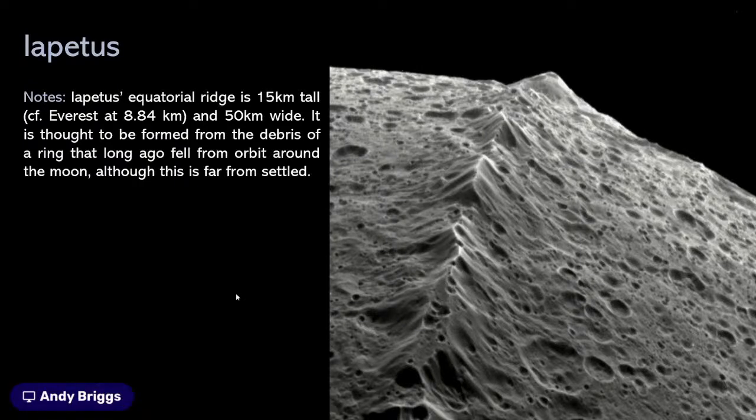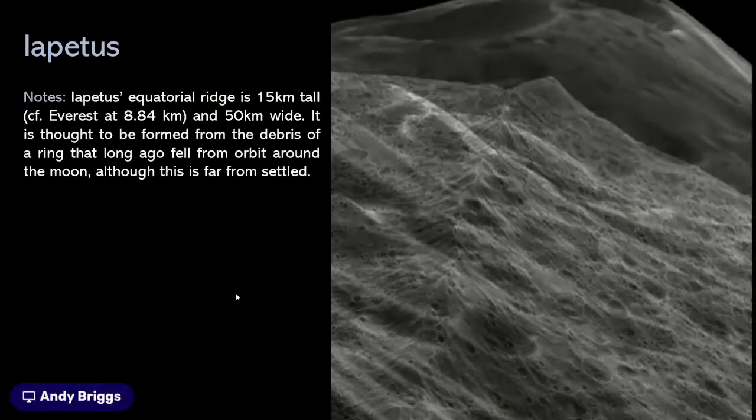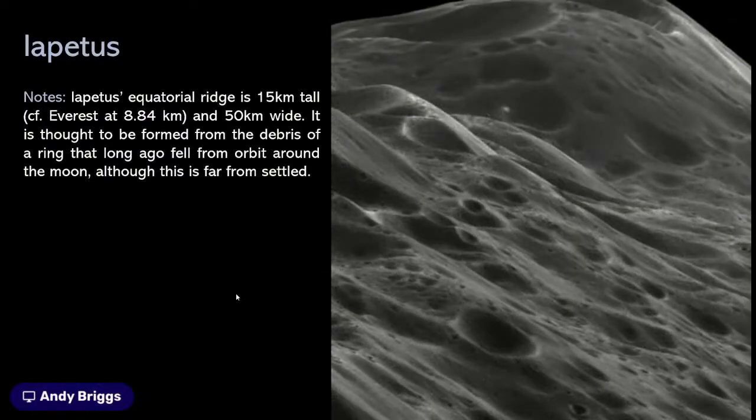This is an amazing image, but this image I absolutely adore, which is a close-up of that ridge. And I did feature this as one of my favorite space images when it was my turn, because this is such a beautiful, haunting image. And you can imagine exploring that amazing terrain. It's just absolutely stunning. So that's Iapetus.